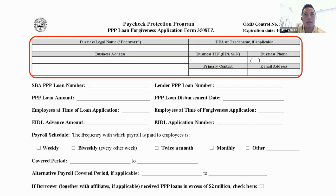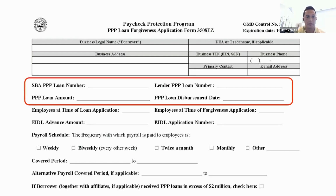So the top portion is your business information. You have legal name, DBA, address, EIN, phone, email, and contact information. Then moving down a bit, again, you have your SBA PPP loan number and lender name. The PPP loan amount is the amount that was put into your bank account for the loan disbursement date, the day that the loan was dispersed into your account, which becomes the start of your covered period.